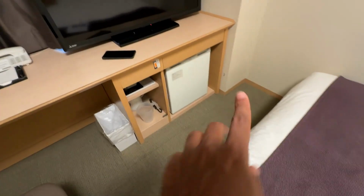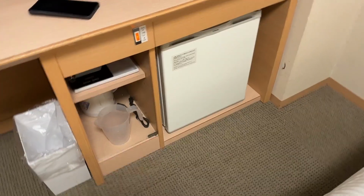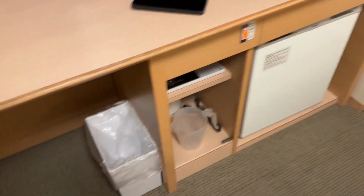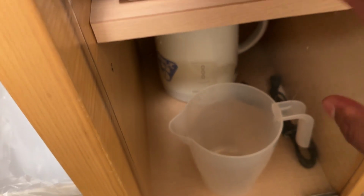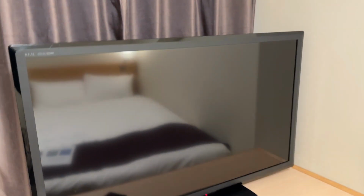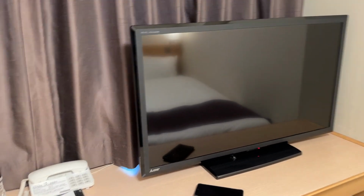And they've got a refrigerator here. I'll just probably zoom it up. They've got a refrigerator here. I'll just open it up for you guys. Yeah, and they've got a percolator, and they've got a used drip bag. I don't know what that is. And they've got a big TV. I think this is 42 inches if I'm not wrong.